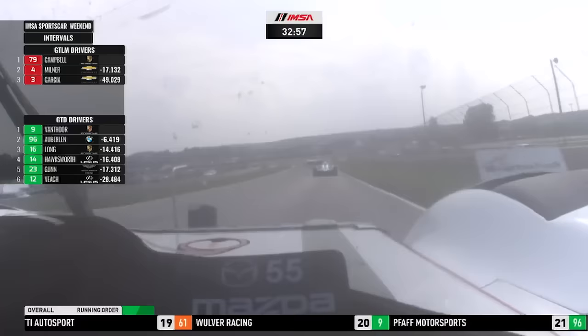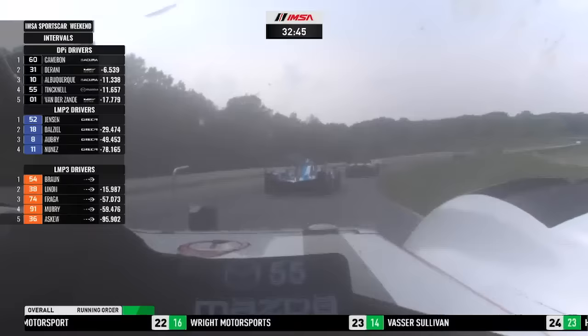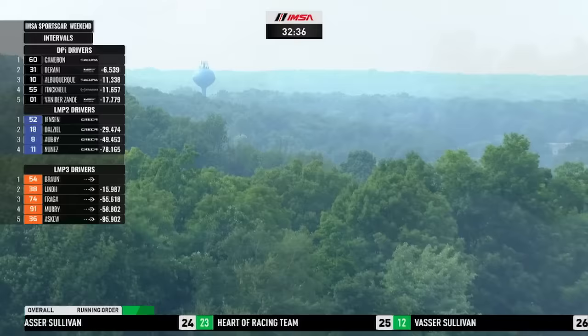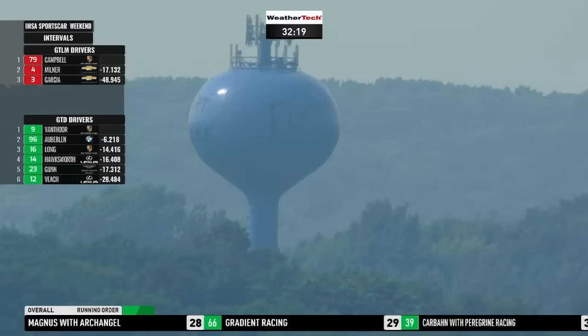And the battle for second place is now 3.5 seconds between the number 31 and number 10, which is ahead of number 55. So the order has not changed in this latest round of pit stops. The only thing that has changed is the fact that Dane Cameron has a bigger lead over the number 31. And that doesn't alter the fact that unless there's a full course caution, or unless this rain comes, he's going to be struggling. Yeah, still sun shining at the moment. 32 minutes still to go.